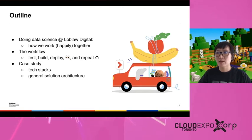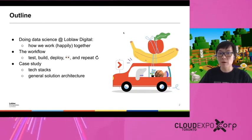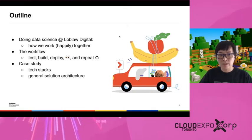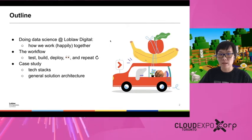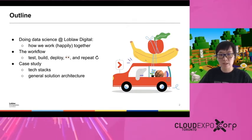So in today's talk, I'd like to share the following topics, including how we are doing data science at Loblaw Digital, how we work mostly happily together with other teams, and the typical workflow, how we test, build, deploy, monitor, and repeat this cycle, and follow with a brief case study of building a data science service, including the tech stacks and general solution architecture.